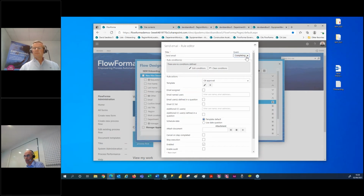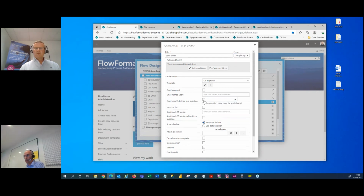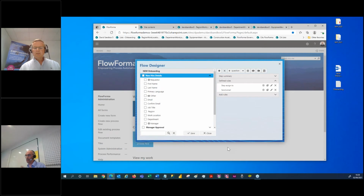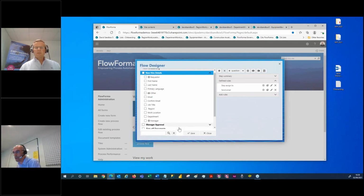So I'm sending that on completion of the first step. I'm at first step level. The event is completing. It could be starting or saving either. Who am I sending it to? It's a person defined in a question. That person is my manager. I can also attach documents here. I can send in predefined dates and so on as well. So you can use that to tie in with SLAs, times to completion and so on.